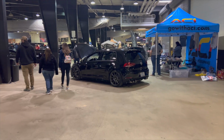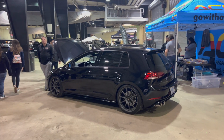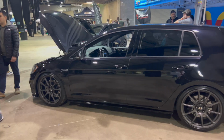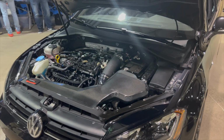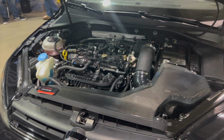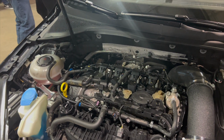For now. Ooh, got us another Golf R. Very nice. License plate says Meemar. This thing is clean. I like the black. Okay, got the carbon fiber intake. Very nice, very nice. No engine cover, so I wonder what all they've done to it.